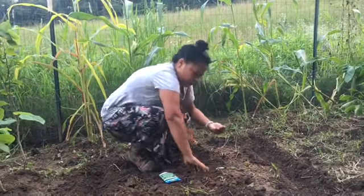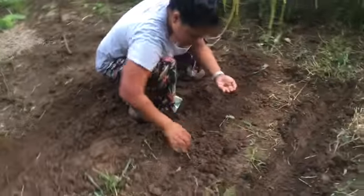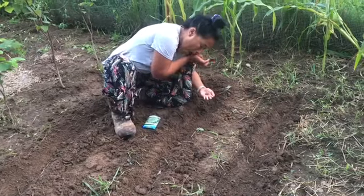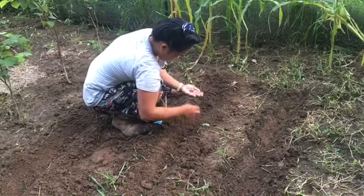Oh, I think I'm just gonna do the same thing with the carrots. I just spread it and then buried it at the same time. Okay, so you can just drop the seeds and then go back and bury it all in one fell swoop with the hoe. Yeah. And broccoli, it's so beautiful.